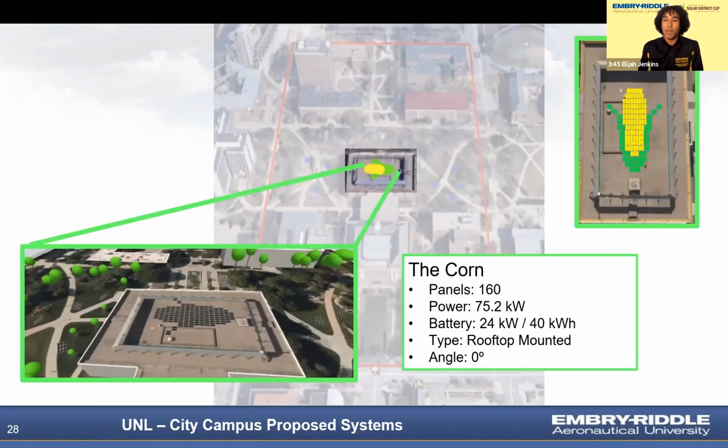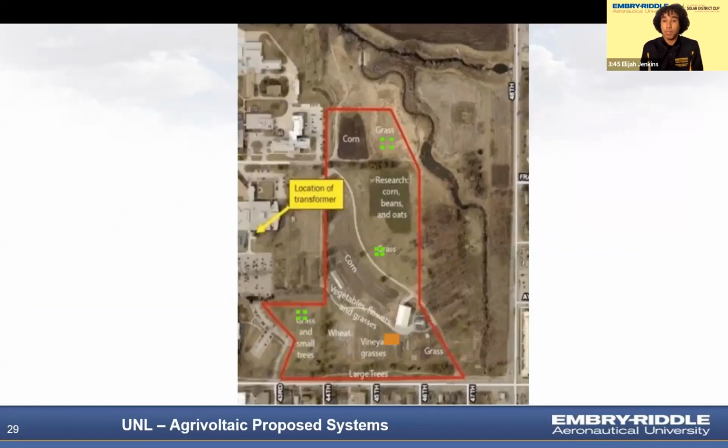And finally, we have what we like to call the corn. This is a rooftop mounted system providing 75 kilowatts of power to the city campus, allowing it to charge batteries for different buildings and provide loads and peak shaving to different buildings around the campus.